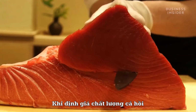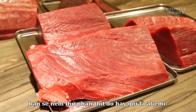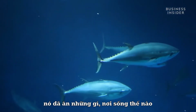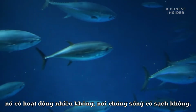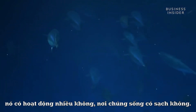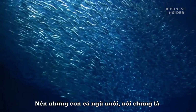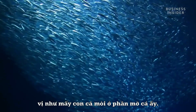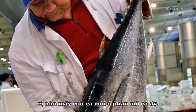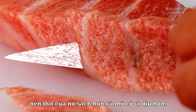When you're assessing the quality of the tuna, you want to taste the red meat, the akami. It's a wild animal, so it tells you whether it had a good diet, whether it had a good life, got exercise, lived in clean waters and was able to swim around a lot. A farm-raised tuna is generally force-fed sardines, and you can actually taste sardines in the fat of a farm-raised tuna, whereas a wild tuna has a varied diet and has a much cleaner and milder flavor to the fat.